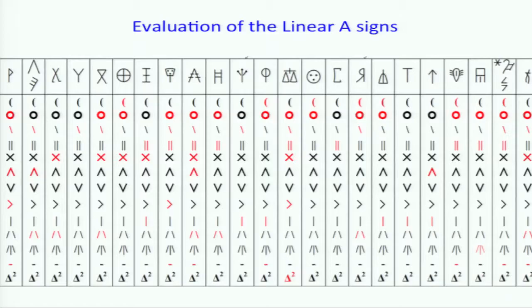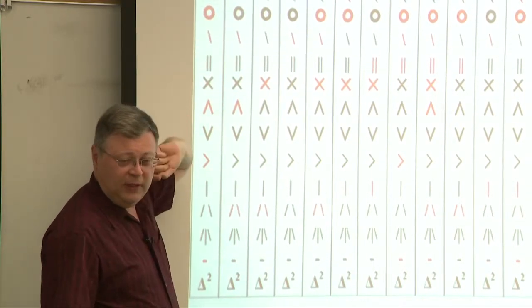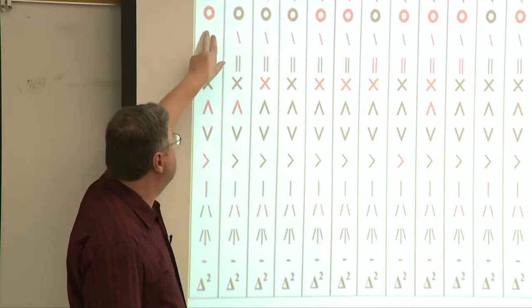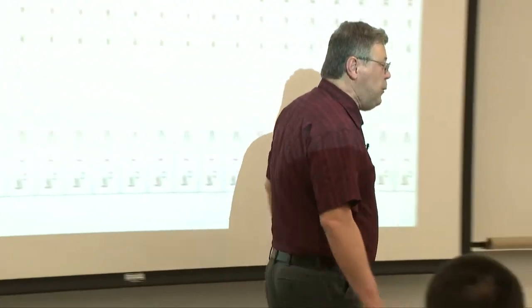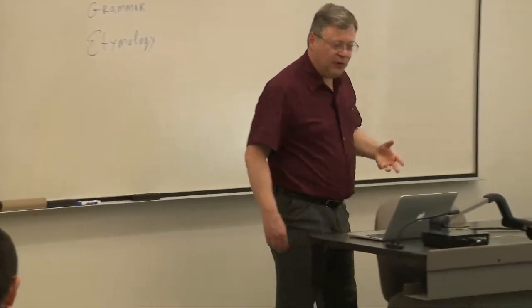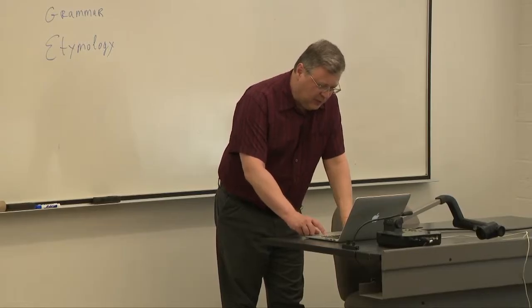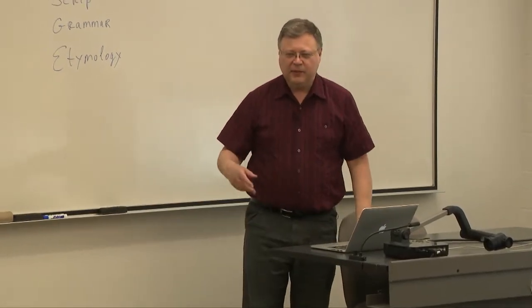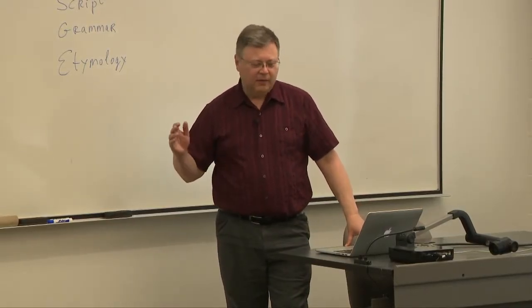This sign here means that it does not have a curved line. Black would mean it does not. Red would mean it does. The circle is a mnemonic for enclosed space, slanted line, parallel line, crossing line, and so on. So we know what features each symbol contains. And we can do this for any other alphabet or syllabary that we would like to compare Linear A with.